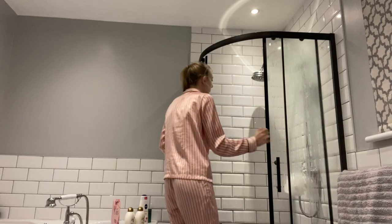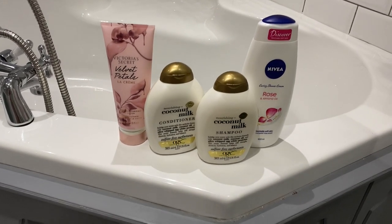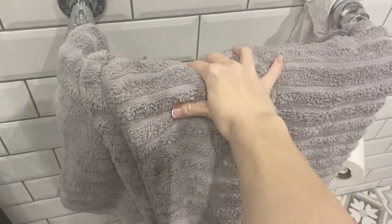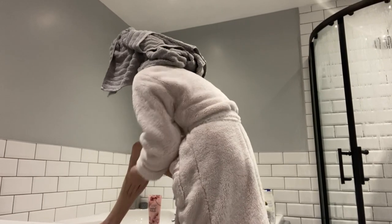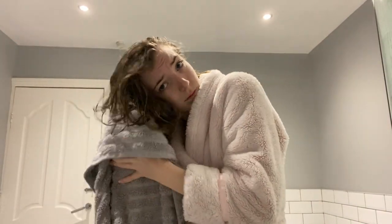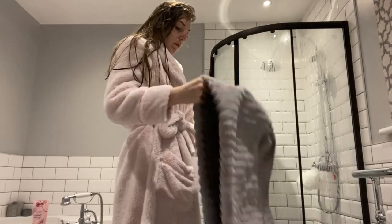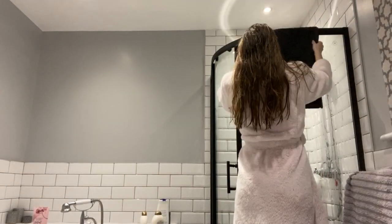I then went downstairs and got ready to have a shower. These are the products I will be using today. Now I'm just using my Velvet Petals Victoria's Secret lotion. And then I towel dry my hair a little bit just so it's not dripping wet. Now I am folding the towel and putting it back on the rail and hanging the bath mat on the shower.